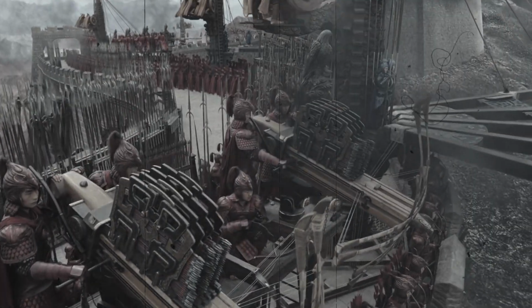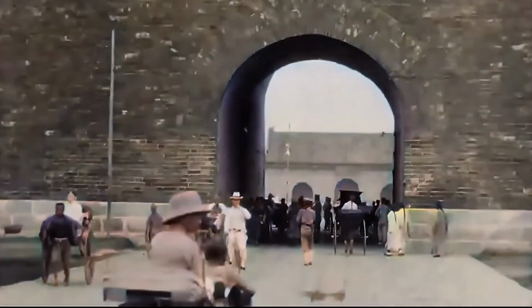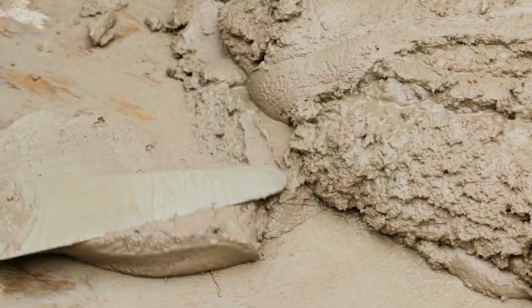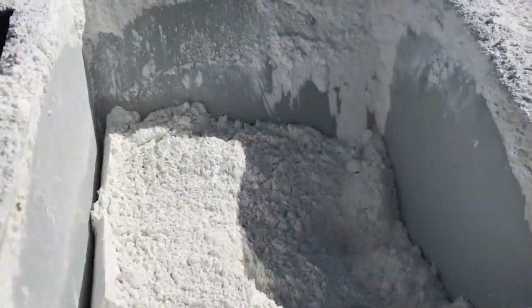The known section of the wall was built during the Ming Dynasty, and scientists analyzed more samples of mortar that were taken from a 600-year-old section in Nanjing. They found that the mortar was made by combining sticky rice soup and powdered lime together.